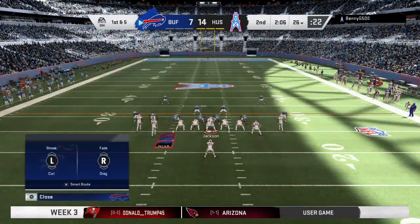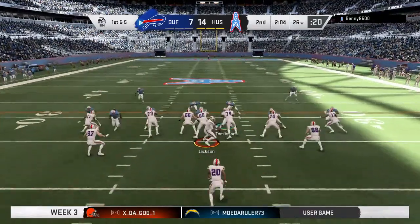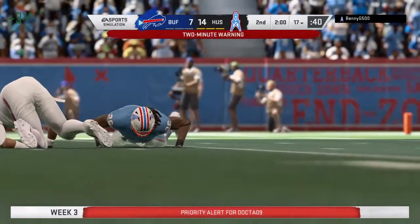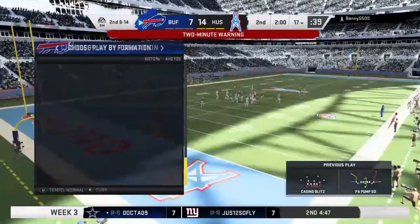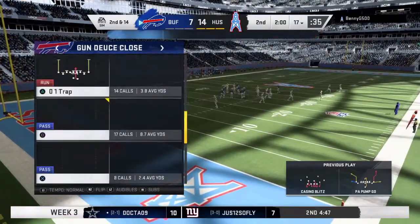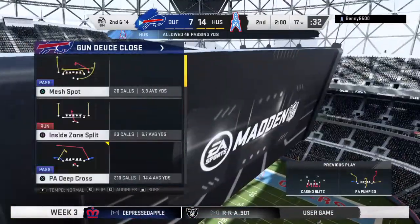Play action. Now Jackson. Blitz coming, and down he goes. We've hit the 2-minute mark in the second quarter. 14-7. It's second down.